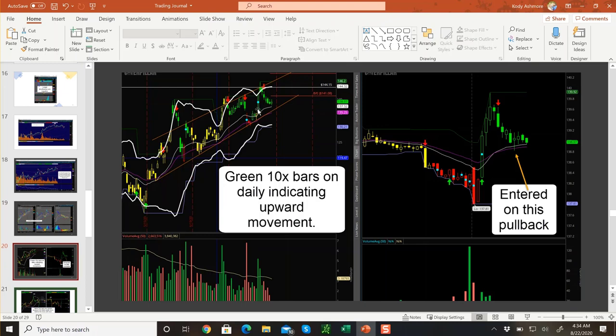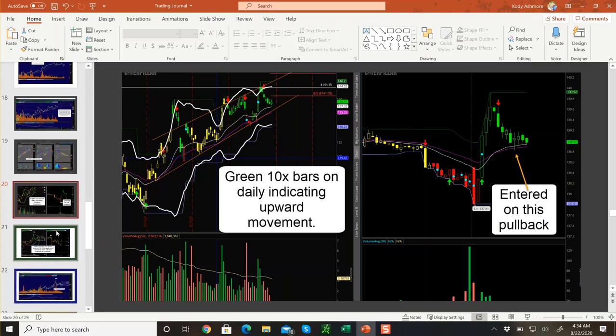So here I have the green 10x bars indicating upward momentum. Entered on the pullback to the 21 EMA. So it opened, pulled back. I'm like, all right, this is my time to get in for the best price. Entered it, and now I'm looking for a move up to 145.